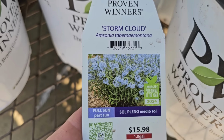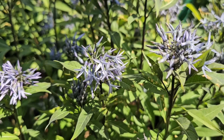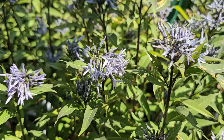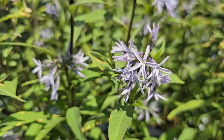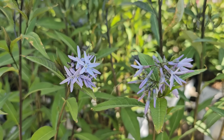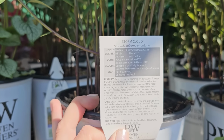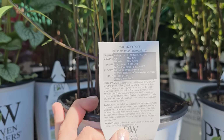So this one here is the Storm Cloud Amsonia by Proven Winners. It was the Landscape Perennial of the Year in 2024. It likes full sun, part sun, and for 1 gallon it's $15.98, and the size on these are a medium height of about 24 to 30 inches, and it needs 38 to 42 inch spacing, hardy in zones 4 through 9 or down to negative 30 degrees Fahrenheit. And it blooms late spring through early summer.